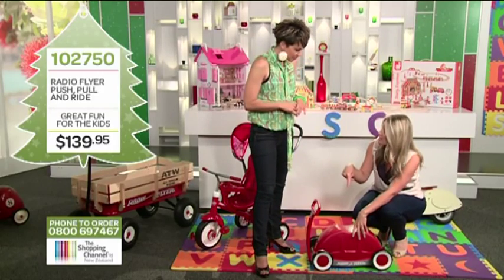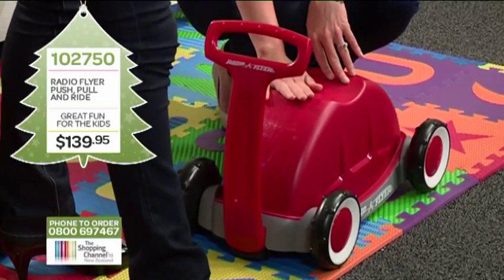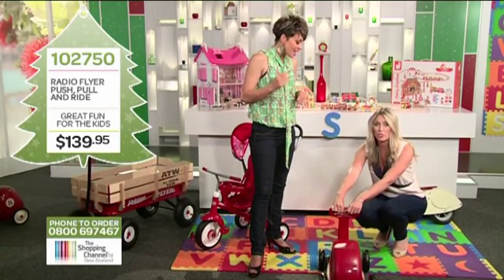Isn't it so cute? Little people will love it. And it's 3-in-1, isn't it? Yeah. Let's have a little look at the features. Basically, you can extend three ways for extended fun. It's a versatile, wonderful little wagon.